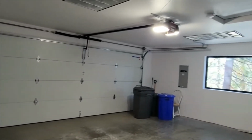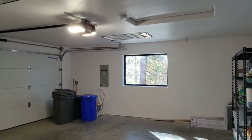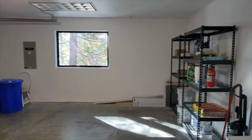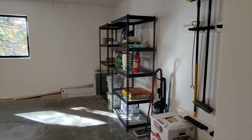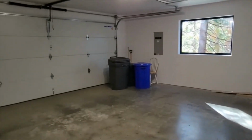On the far wall there is the panel for the Generac, which is the generator for the house. And it looks like they've got a couple pieces, or boxes I should say, of additional flooring and miscellaneous items here as well. So nice and clean, typical cracks in the floor that you would expect to see in any garage.